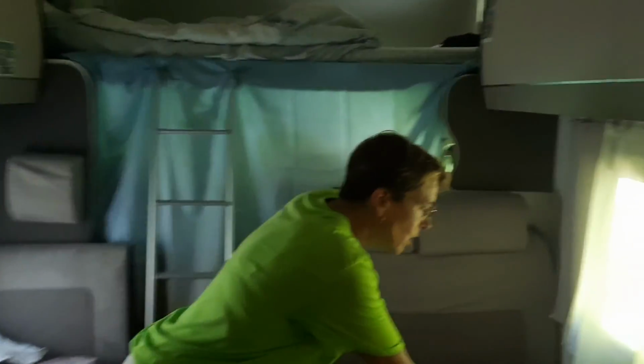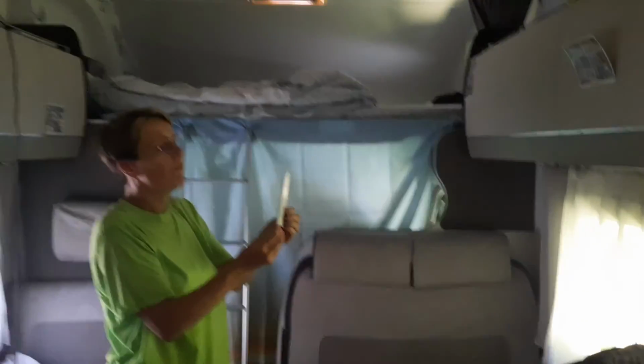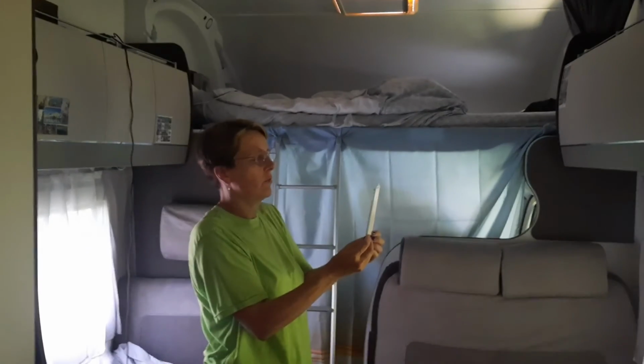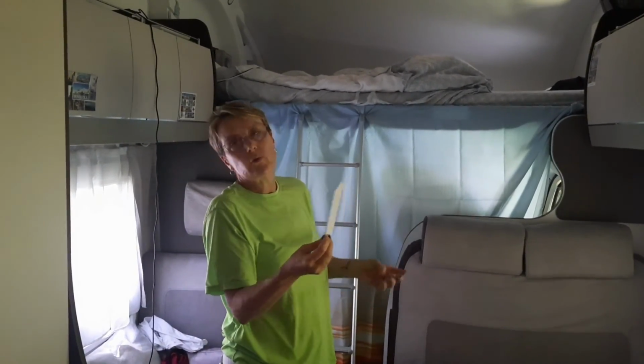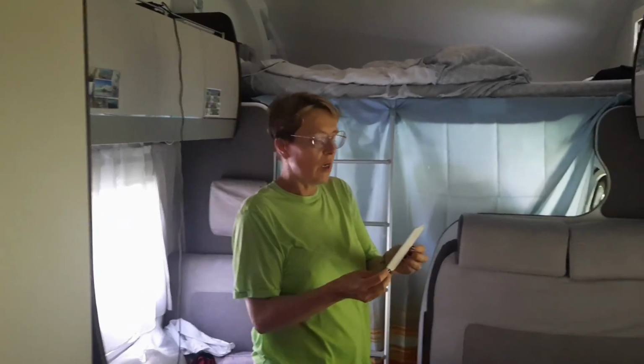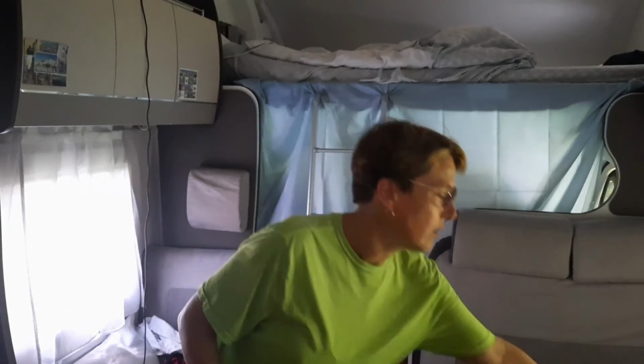And right now, the thermometer hasn't actually readjusted since we came back from outside. So I can't show you, but it was about 28 Celsius when we got it out and when we put it in the sun earlier. So we're still, you know, it's hot, it's the summer, but it is a lot cooler than it is outside. Much cooler.